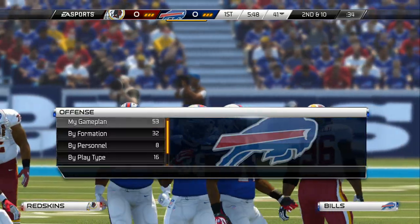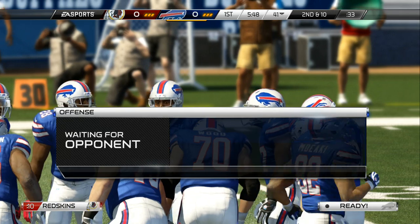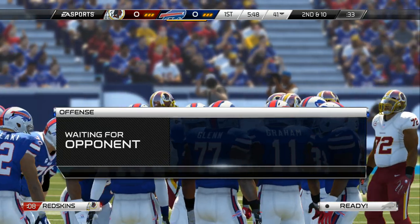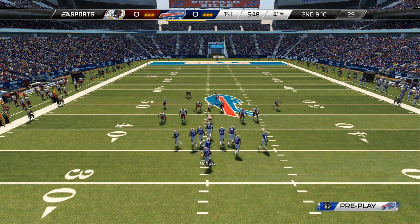Good job that time. I have to give the defensive back a lot of credit. He was not caught sleeping out there. He was alert, read the right keys, and he was right with the receiver to knock that deep throw down.